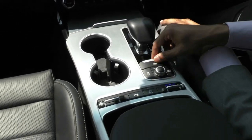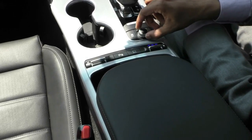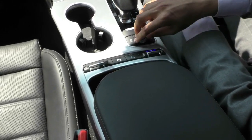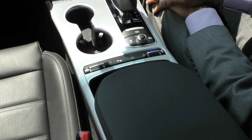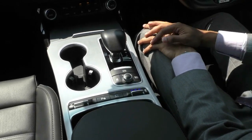As you come down, you do get your electric park brake and your traction control and your auto hold button, as well as this little shifter is for your drive mode. Now that lets you flick through the different options. As I mentioned before, you get smart, eco, comfort, and sport. Now this car does actually have a factory tuned launch control as well, which I'm happy to demonstrate to you when you do actually come in for your test drive.